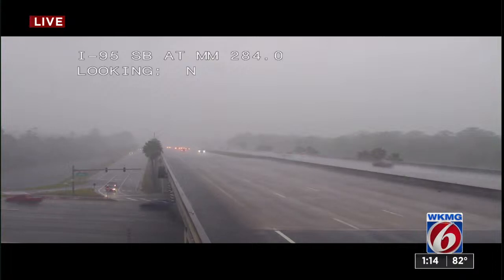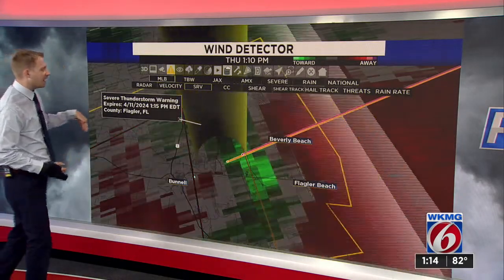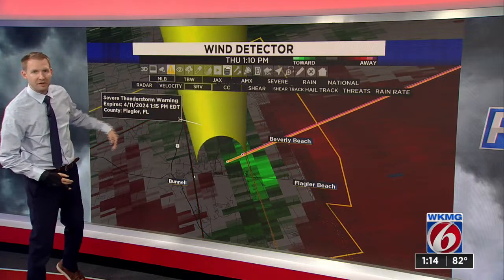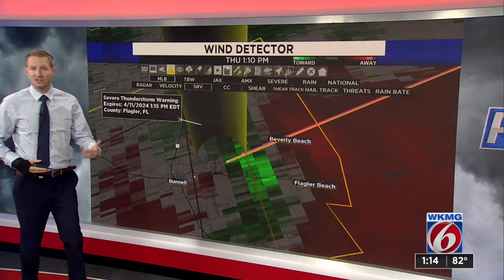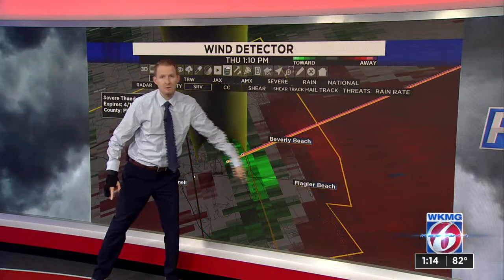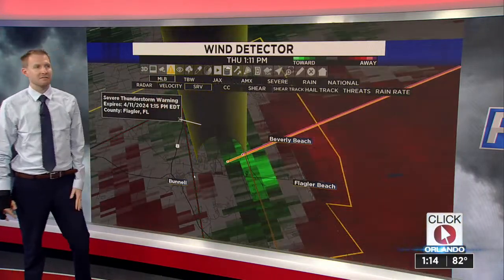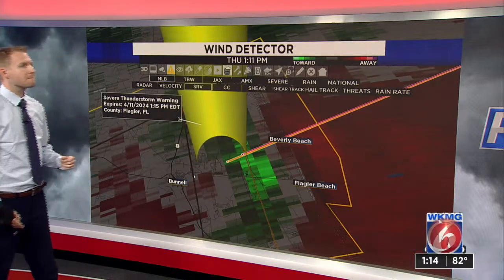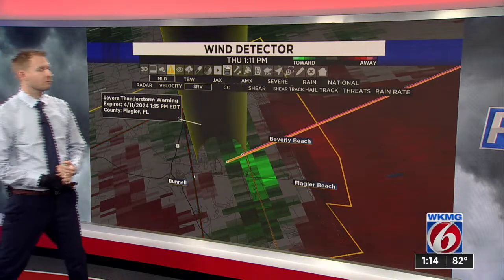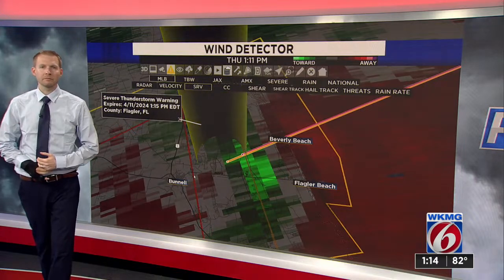Again, we are still technically in that tornado warning in Bunnell. It's blinking there on the screen. It is yet to come back down, I don't think, so you still might be having some notifications on your phone, but I can tell you that the worst part of this storm here, all these bright colors here, are just to the east of that tornado warning. Candace? You can tell on the rain as well, not just in the wind detector, but also on the live radar.